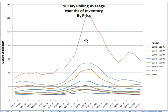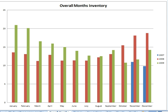But that being said, this is the 90-day rolling average for the various price ranges. As you can see in the upper price range of $1 million plus, it really skyrocketed to quite a bit of inventory. It's a little bit harder to see the nuances in the lower ends of the scale, but very typical here, the lowest price range has fewer months of inventory, and the higher price ranges have more months. So you can take that to understand that the lower priced the house you have, the quicker it should sell on average.